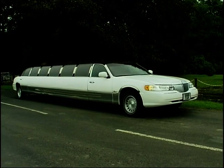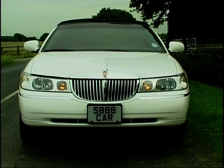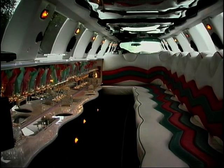I mean, this is one of the fanciest ones I've ever seen. Not that I've been in that many limos. You'd call this a J-seating plan, would you? This is a J-seat car. Yeah, this car has been stretched by 190 inches. The standard Lincoln Town Car is 17 foot 6 long. This car has had 190 inches added in between the doors. This is actually the longest four-wheeled vehicle in Europe.